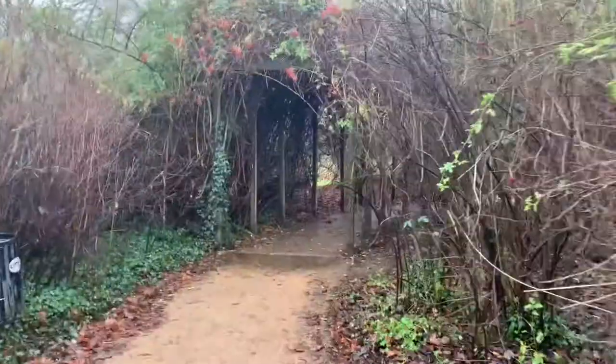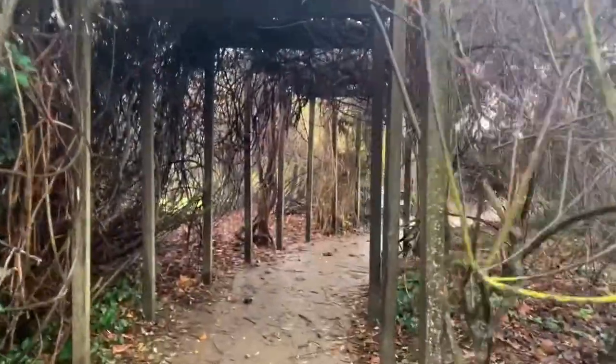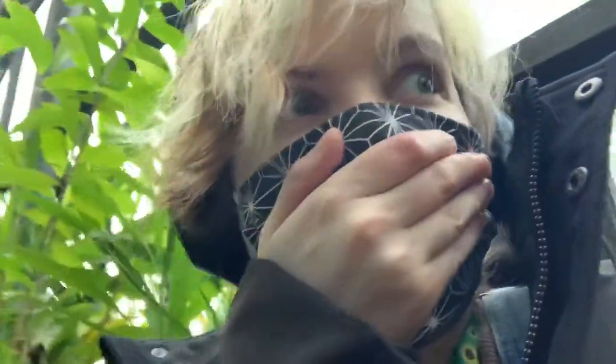For some reason, I forgot that it's winter and that plants are dead in winter. Like, this is the rose garden. All I see is thorns. I feel like usually this would all be flowers, but no, I'm a little bit disappointed. But I know that plants die off in the winter, so I shouldn't be. But still, I'm really sad about it. I wish you could see my face right now.